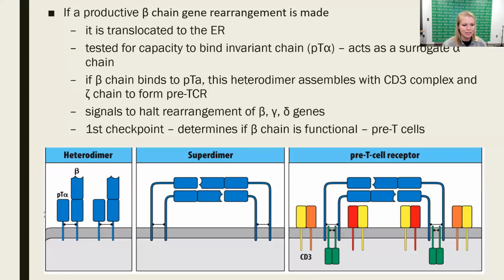Now, what is this pre-T cell receptor? Just like what we saw with the B cells, beta chains are made and then tested for their ability to potentially bind with an alpha chain, with a surrogate alpha chain. This surrogate alpha chain is called pT alpha. pT alpha is invariant, so it's the same. It's just a regular gene, transcribed and translated to make an invariant protein chain that will associate with a beta chain. If it does, then the beta chain seems like, okay, this is probably a pretty good chain. It's probably got good chances of binding with an alpha. Sounds good. And that's what that pre-T cell receptor is.